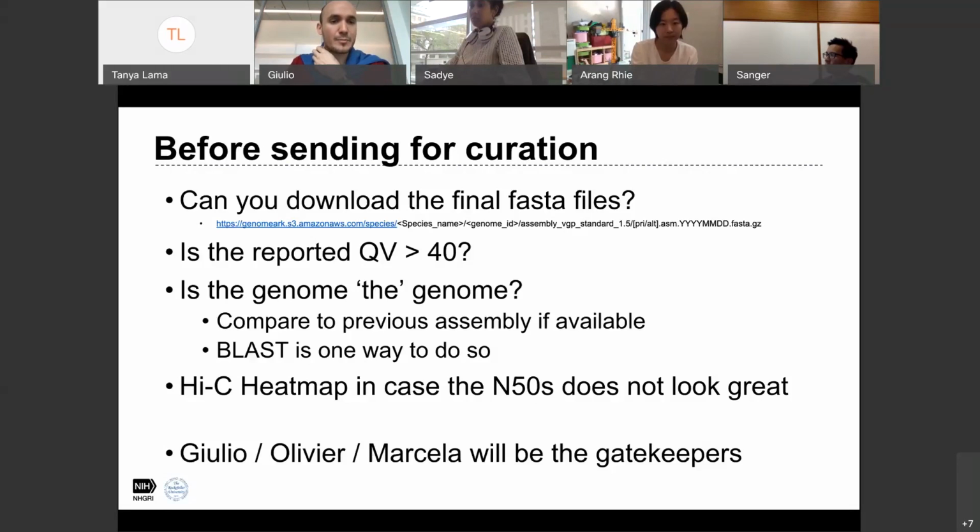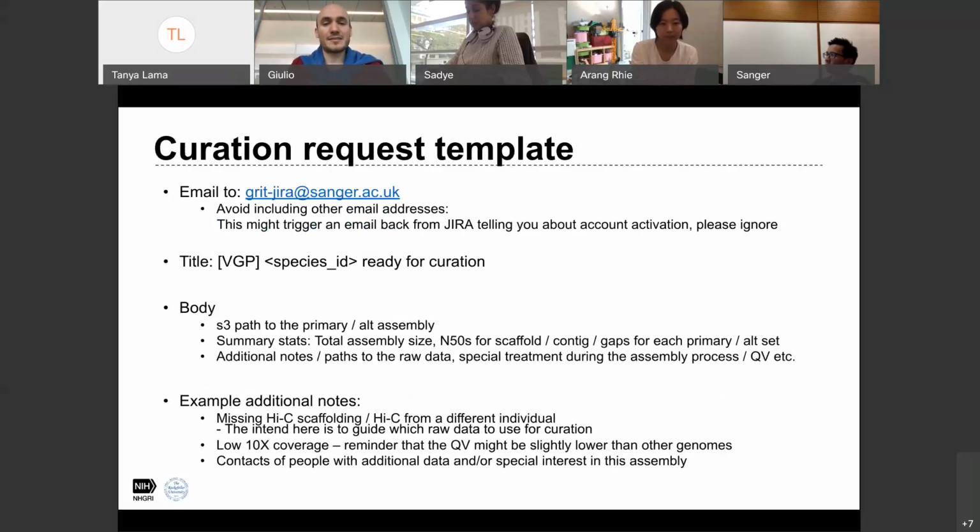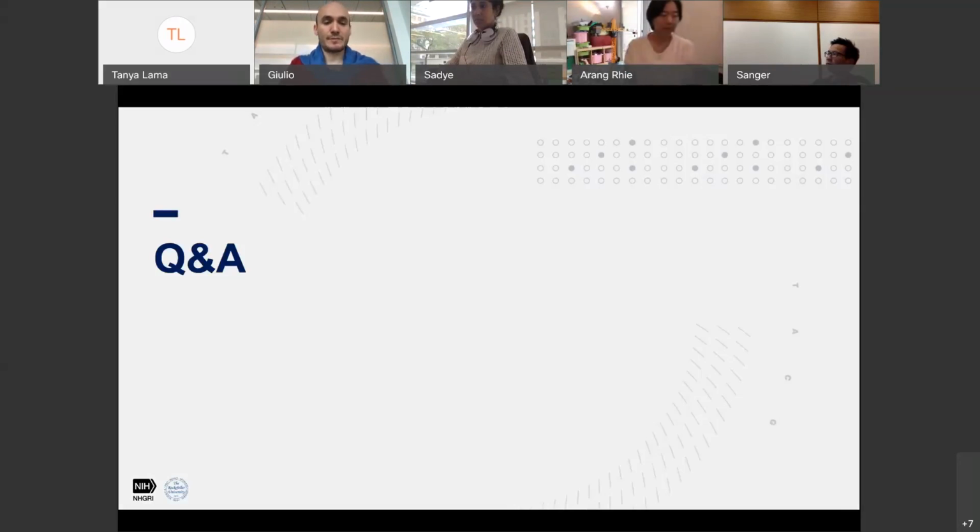It's not particularly complicated if you have some compute. And then this is the final step where you actually send out for curation. You just email. They have a very nice tracking system at Sanger. So you just email them with a specific email stating some of the summary information from your assembly, and you're done. So that's pretty much it.